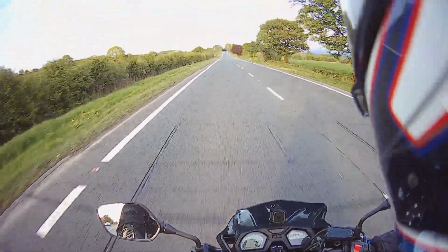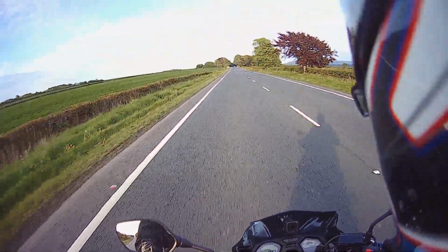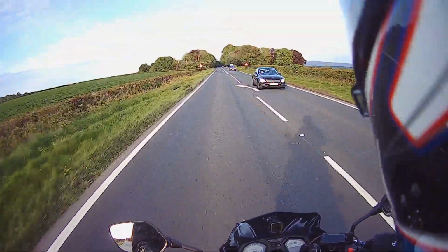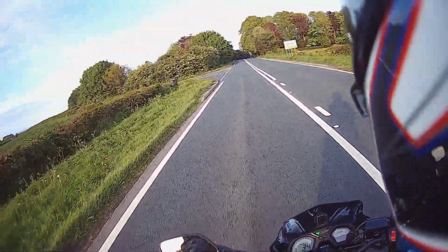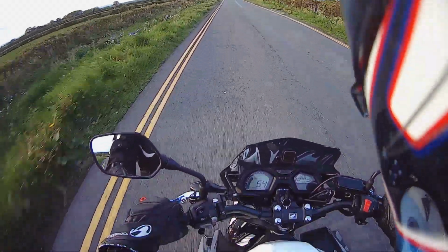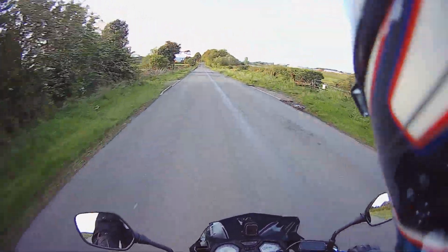So yeah, it's a CB650. And it's quite a nice bike actually. I think it's had a harder life than the Gladius had, to be honest. Then again, I think most bikes will have had a harder life than the Gladius. The Gladius was immaculate, like. So a totally different bike to the Gladius.